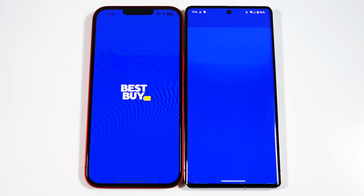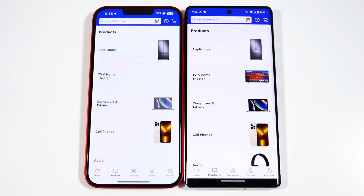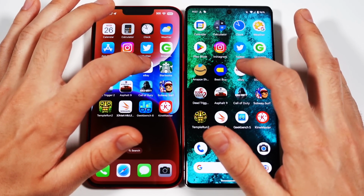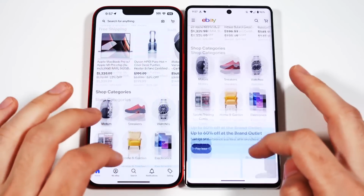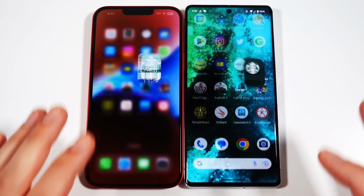We're going to go into Best Buy here. And Best Buy, faster on the iPhone. And products here, computers and tablets. The Pixel actually performs more in the refresh like an iPhone 14 Pro Max. The iPhone seems a little snappier with the A chip, but there's no split screen multitasking on that phone. And it looks like Pixel had Starbucks.